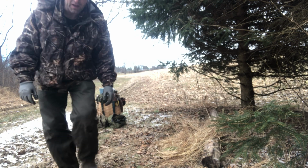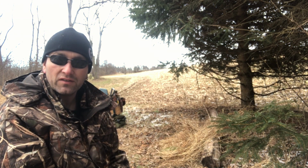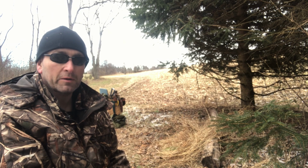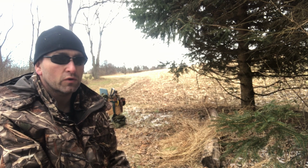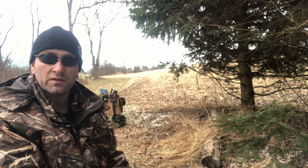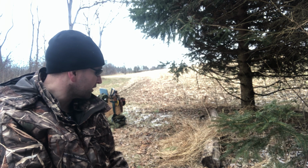And there's our finished set. So whether or not we connect on it, that time will tell. Might not. Late season trapping here can be pretty tough. I've only ever caught coons late season. I've never caught a fox after probably December. I think that's the latest I've ever caught fox. But we're gonna give it a go this year.